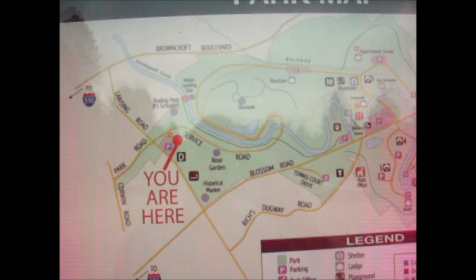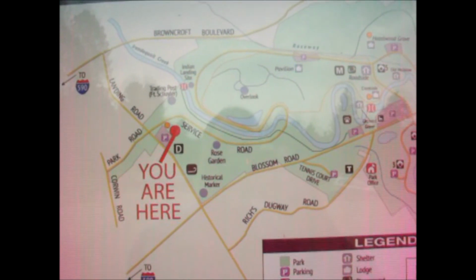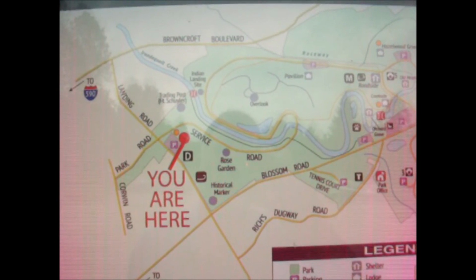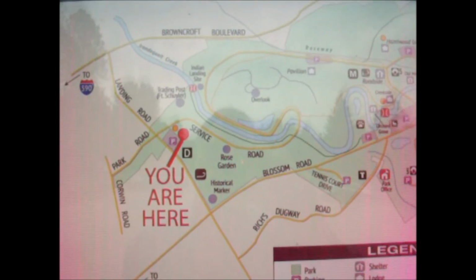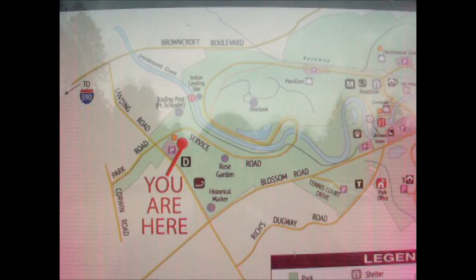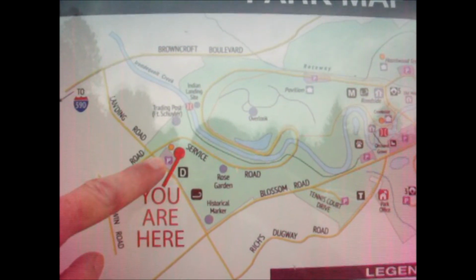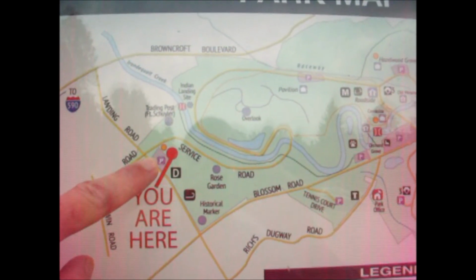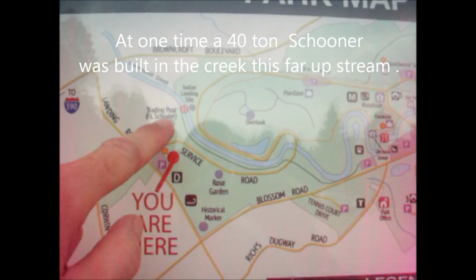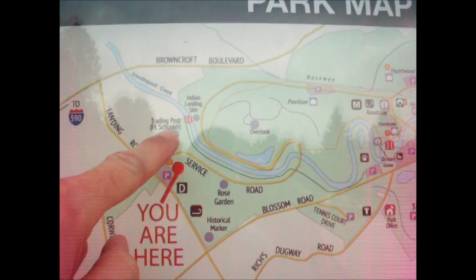Okay, we're at Ellison Park. We're in the town of Brighton, Monroe County, maybe a mile outside of Rochester. We're in western New York. You may not be able to see the map well. We're at the North Landing restroom. There's Fort Schuyler trading post.